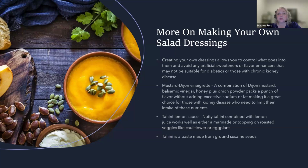Tahini is a paste made from ground sesame seeds. It's a popular ingredient in Middle Eastern and North African cuisine, used in everything from hummus to halva. It has a nutty, buttery flavor and is a great source of plant-based protein.